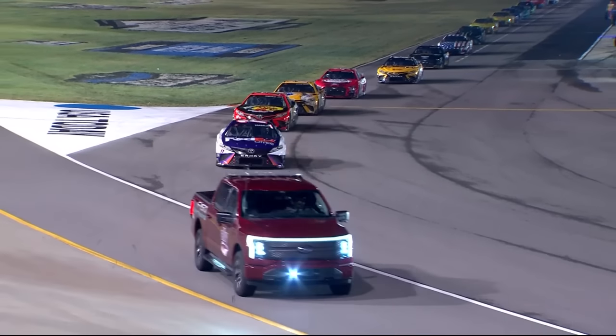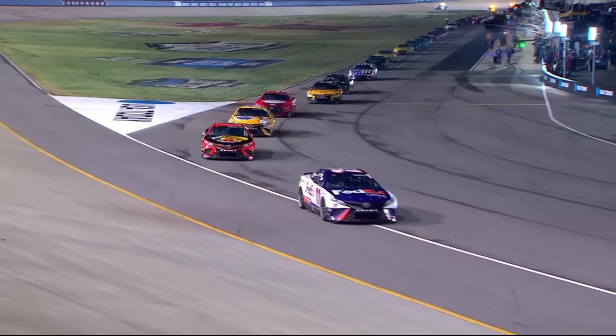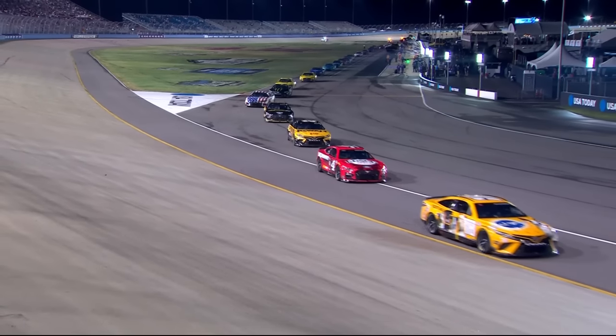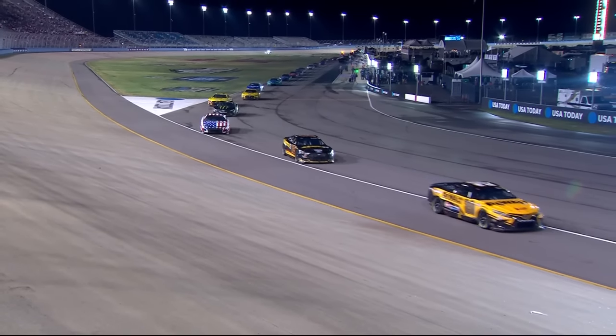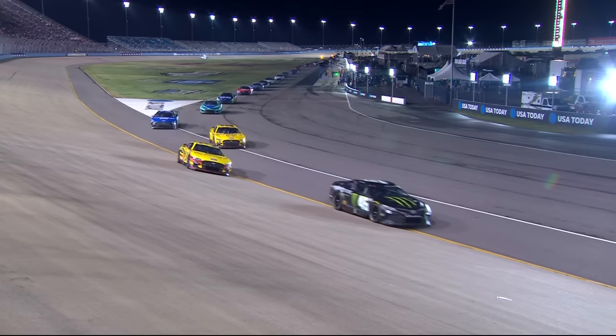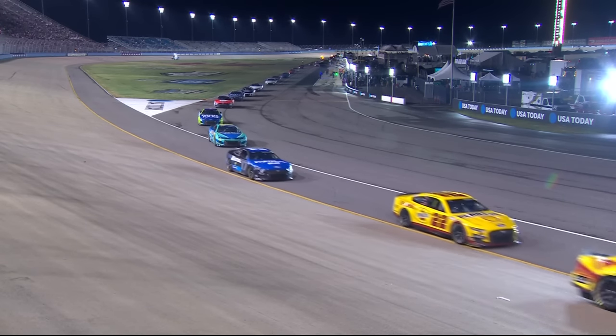I also think that we shouldn't assume that these guys are thinking we're going to go all the way to the end. You get one rain shower this late in the night, we're almost halfway. So some of these guys might have this mentality: as soon as they drop the green flag, we might be racing for the win. So you can expect to see a very aggressive restart.